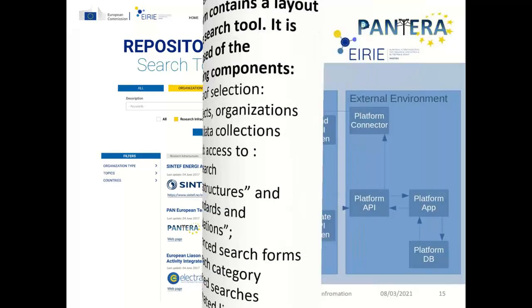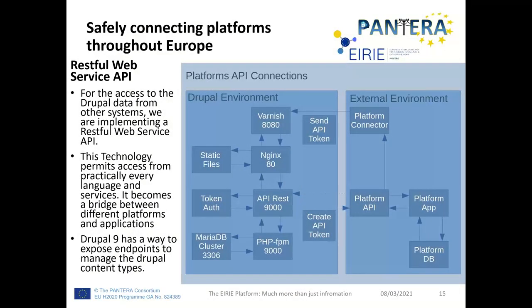available from April forward, and we can inform you that we are safely connecting platforms throughout Europe. And we have built solutions, we have built applications through which they are making this possible. And we can connect through this for the access to the Drupal data from other systems. Drupal is again an open source capability that is offering this web service application to be functioning. And this technology permits access from practically every language and service. It becomes a bridge between different platforms and applications.